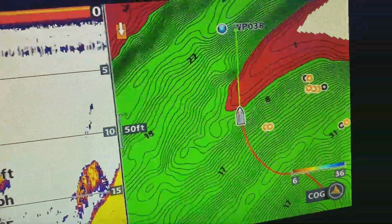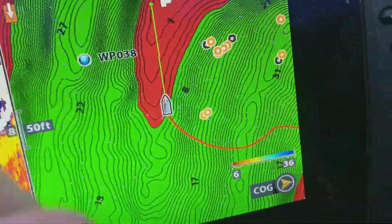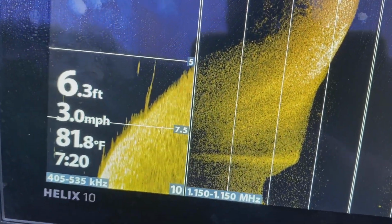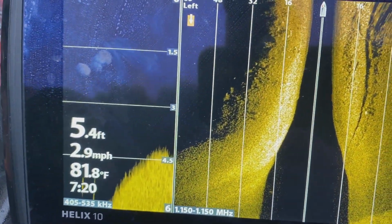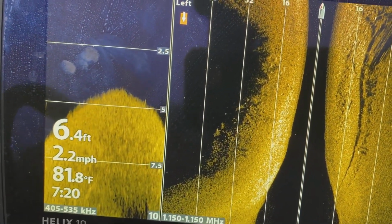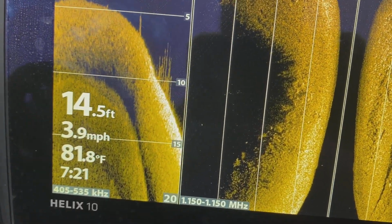All right, guys, you can kind of see our hump. There's some shad down there. See our long point. There's our creek channel. Got a couple up here super shallow in the grass, 5 feet. Kick it out. Now we're gonna see what we've got. Grass is getting a little taller.